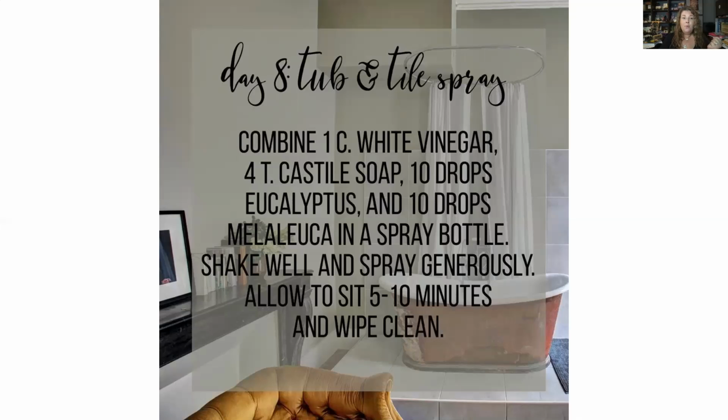You could do 1 cup white vinegar, 4 teaspoons Castile soap, 10 drops of eucalyptus, 10 drops of tea tree in a spray bottle, and spray generously and allow it to sit 5 to 10 minutes and then wipe it clean. I also use the cleaner concentrate. It works great. It even cleans the residue off of the glass. The key again is to let it sit and go to work, okay?